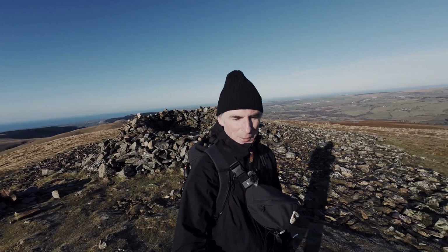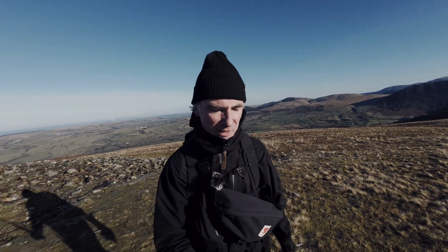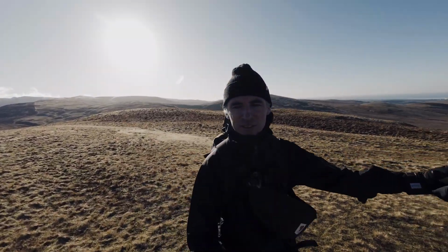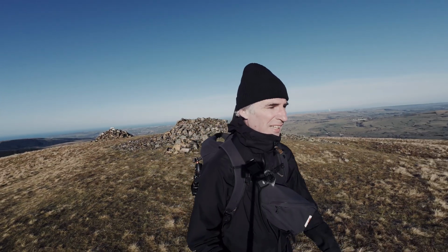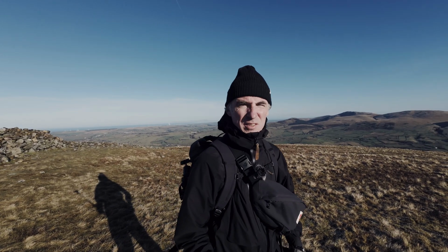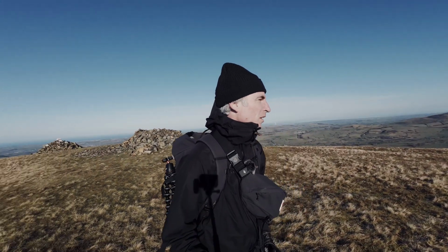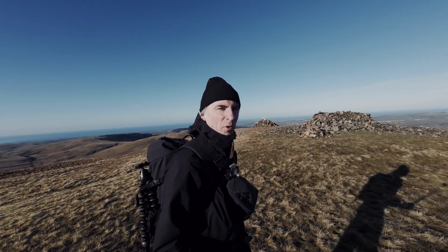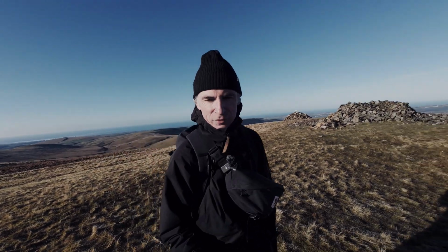So, here we are at Grike. Grike, and welcome to the Far Western Fells. The Far Western Fells. Yes, it's a smashing title. Somebody should write a guidebook about it, maybe. So that's Grike there, and I'm not going to touch the summit cairn. I'll save it for another day.